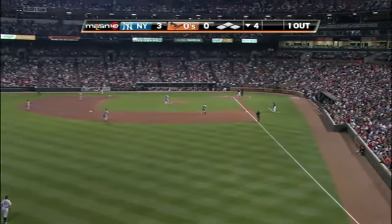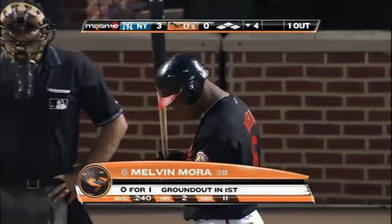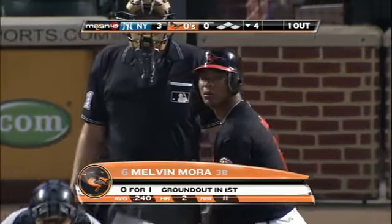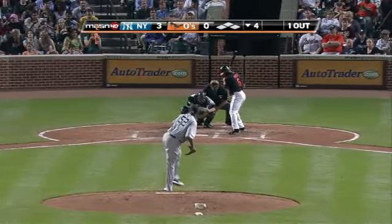Sabathia's got the groove going right now. Even though his record's 1-3, opponents are only hitting .262 off him, so his hits per inning is 1 per inning, 15 walks in 39 innings. I mean, all numbers that are doable to win games.